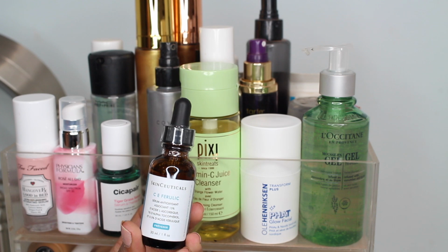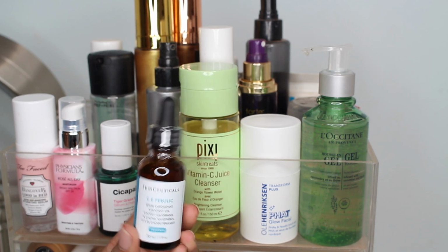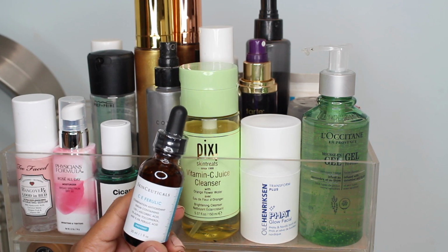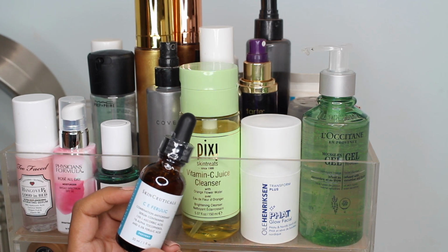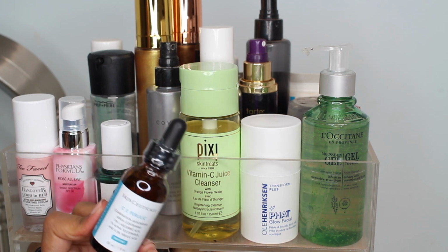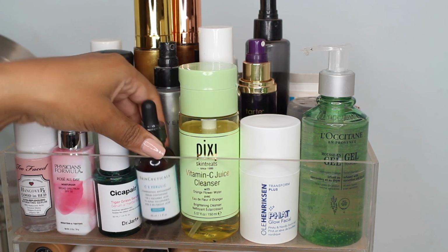I've heard amazing things about this. This is from SkinCeuticals. It is their CE Ferulic, so it's essentially their vitamin C. That is good for fine lines, dark spots, brown spots, and I personally have loved incorporating vitamin C into my routine, and I've heard this is a great, great one. It's like dermatologist grade, essentially, so excited to try that.